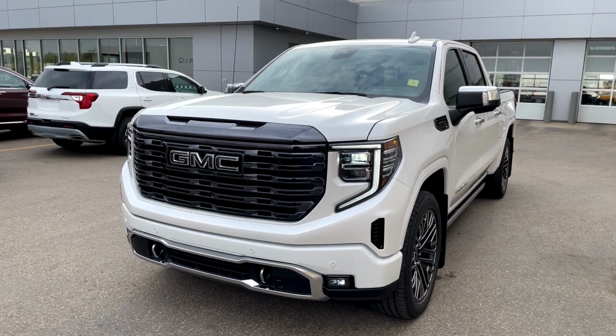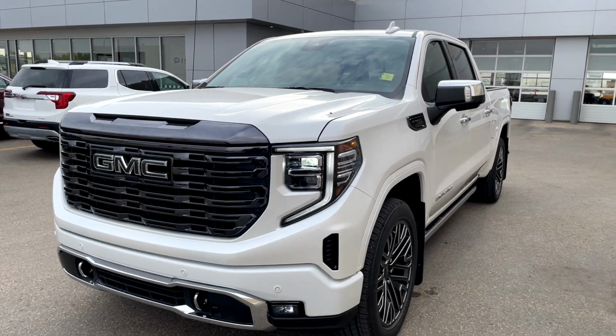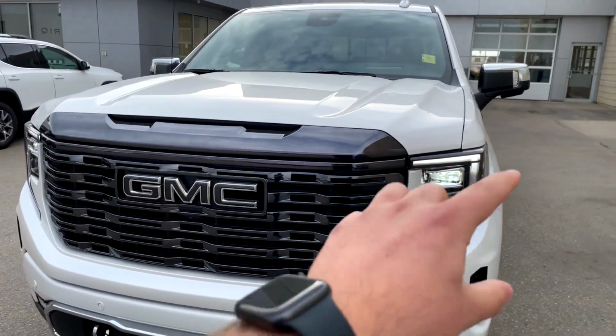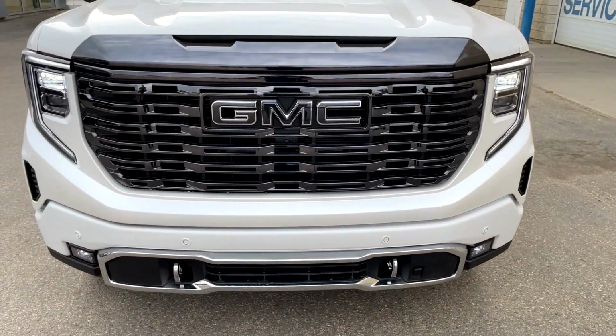So I quickly wanted to just go over this beautiful 2022 GMC Sierra 1500 Denali Ultimate in white frost tri-coat. So here we can see at the front, GMC's changed a little bit of the headlights. Fog lights are kind of down below in the corner. You've got the parking sensors.